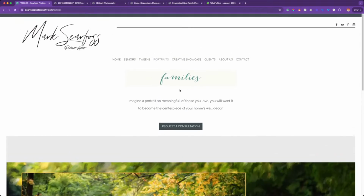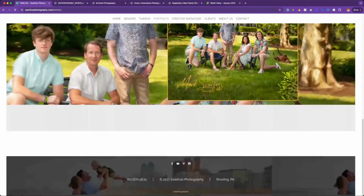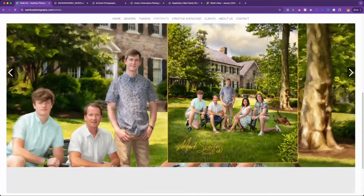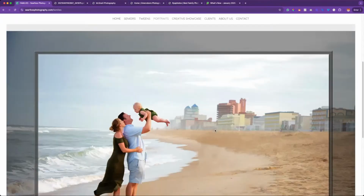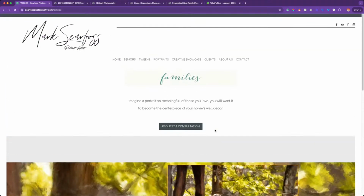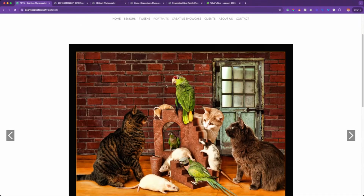And the same thing that I mentioned earlier about the cream color. Got a lot of spacing. I'm guessing this is just a rotating gallery, which looks fine. I definitely would probably want to make it smaller so it's a gallery versus a huge banner. Let's jump over to pets. Like, this size is nice.